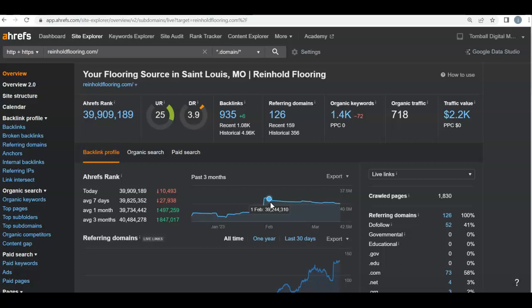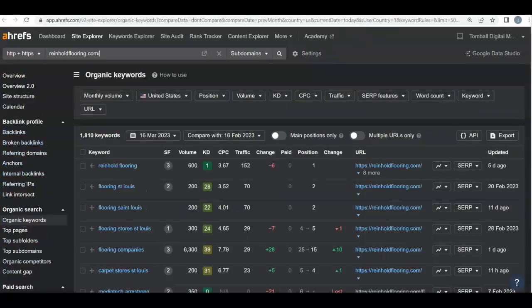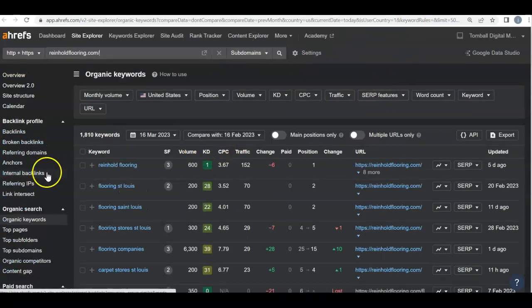domains that come back. Now, they also have about 1,400 different keywords that Google is associating them with, and they are bringing in about 718 traffic. This number is backwards, by the way. My philosophy is if you have one keyword, 2 people. So if you have 1,000 keywords, you should have 2,000 people come to your website. So let's take a look at what those keywords are.